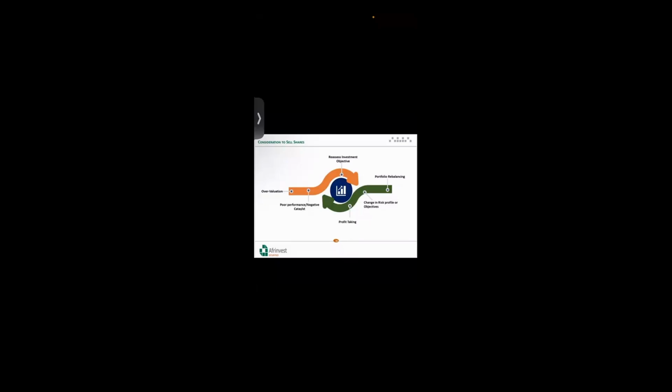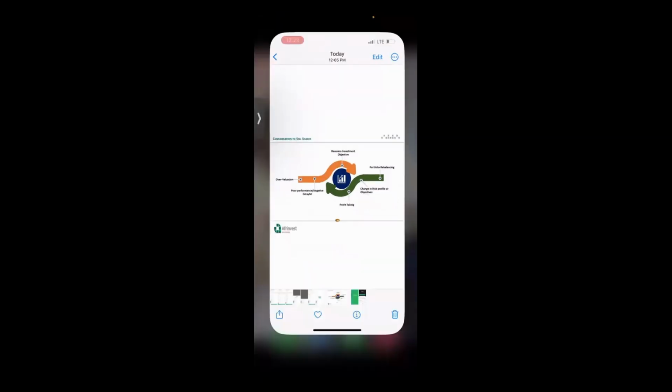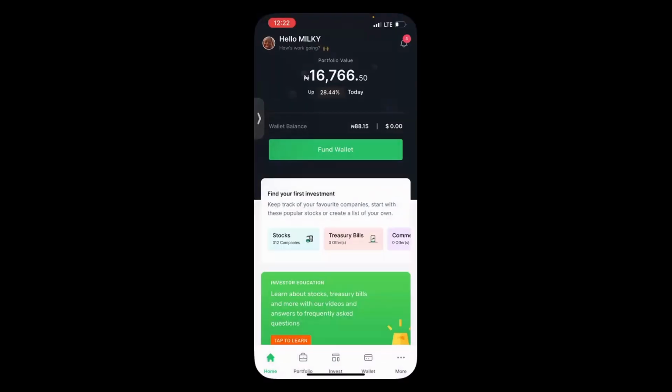So these are just about 6 reasons why people sell their stock. If you have other reasons that I have not mentioned, you can drop them in the comment section so others can learn from you. So let's go back to now selling the stock. So I assume that with all this, you already have stocks that you want to sell, you know why you want to sell them, and so let's dive right into selling.